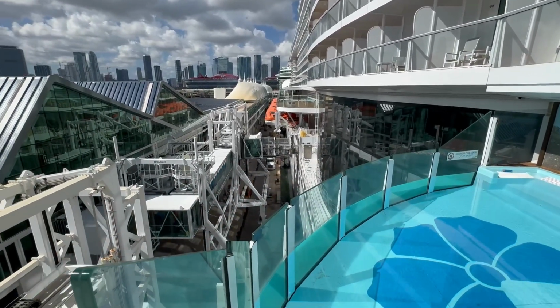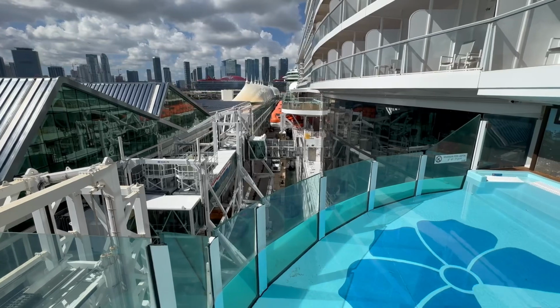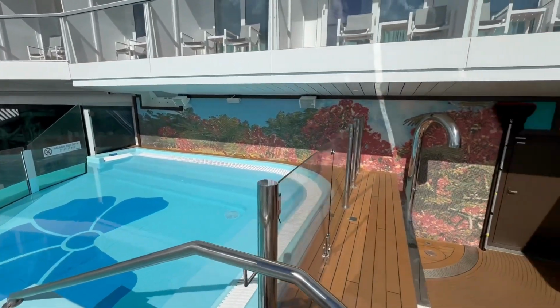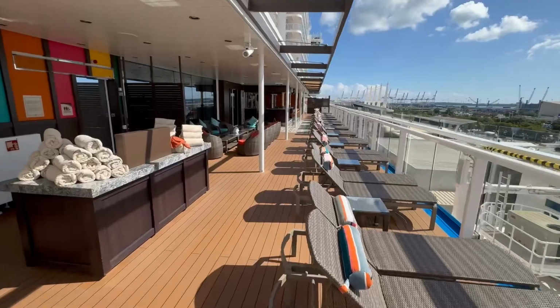But again, there's nothing over there. So when you come out and enjoy a dip, and you're going out on the ocean, you're going to have a great view. That's the best part about it. So again, no hot tubs.